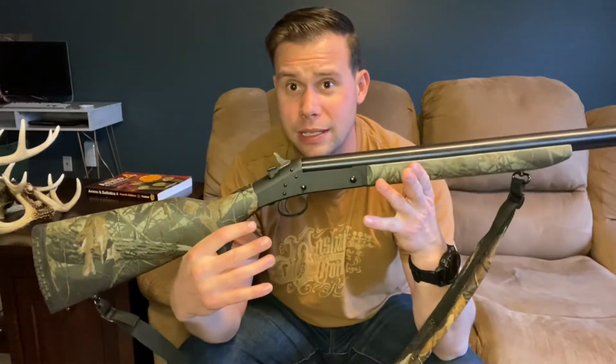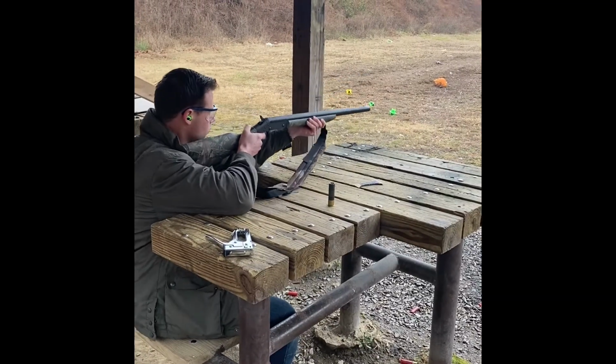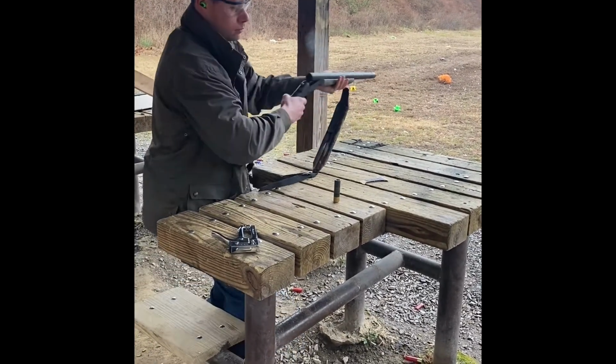All right, guys, how's this thing shoot? All right, so I don't know if you guys caught it in the video, but I do not enjoy shooting this shotgun. This thing recoils a lot.